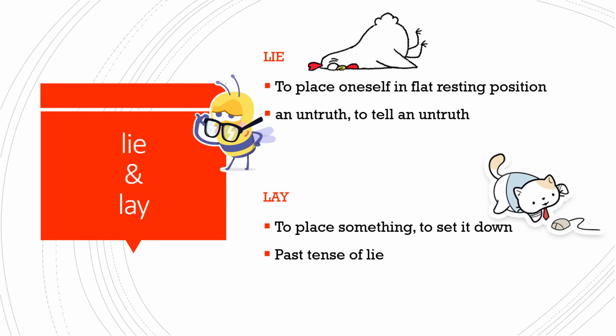Let's look at these two fun words, lie and lay. Lie, L-I-E, means to place oneself in a flat resting position, when you lie down at night to sleep. Or it means an untruth, a lie, when you say something not true. It is a verb to tell an untruth, or the untruth itself is a lie, a noun.